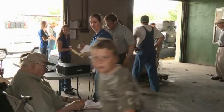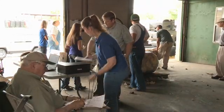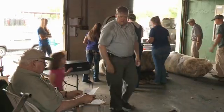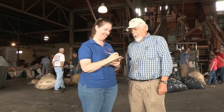We've got about 60 head. We've got purebred Suffolk, purebred Dorset, and some commercial sheep. And we try to bring our wool down here every year for the wool pool. It's a lot of hard work and back-breaking work, but they got to be shared, so you got to do it one way or another.